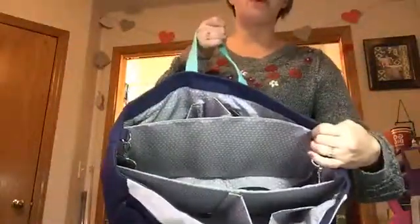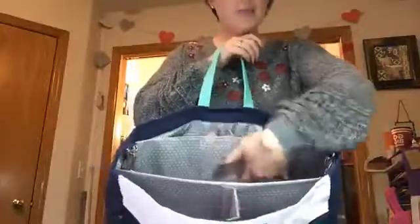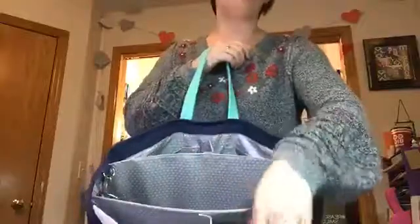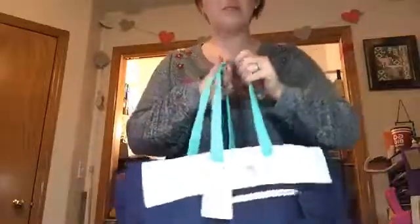The middle one fits our paper trimmer. It also holds cardstock in this part. It is deep enough that you can stack your cardstock up. It fits our catalogs really well in that middle section. And then these sections are perfect for stamp cases or ink pads. This is meant to not be like a long-term use storage.